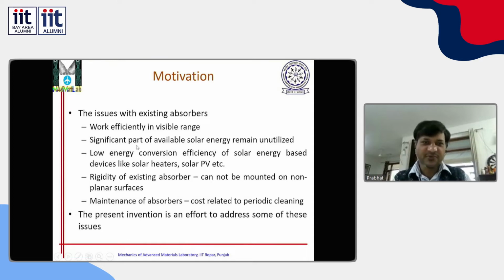And that is one of the reasons why we have very low conversion efficiency of these solar energy based devices. Another thing which you might have noticed is that all these solar panels are flat. So basically, they are rigid. They are all mounted on a rigid substrate, which you cannot bend, and that becomes a problem when you have non-planar surfaces. Like if I want to have an absorber on, let's say, an airplane fuselage or wing or some other thing, these cannot be used efficiently.